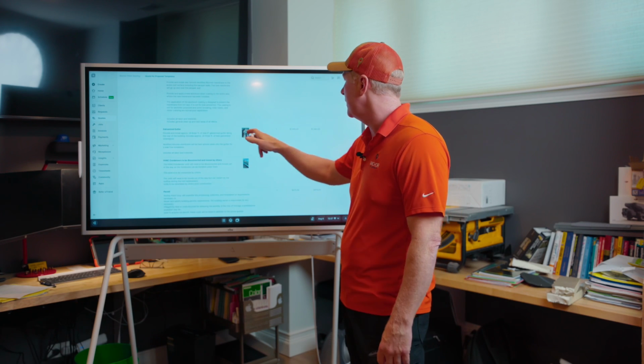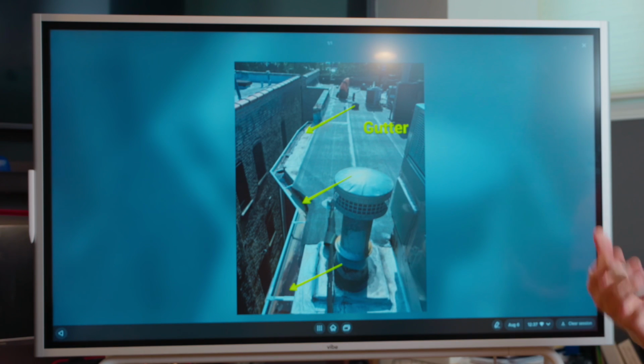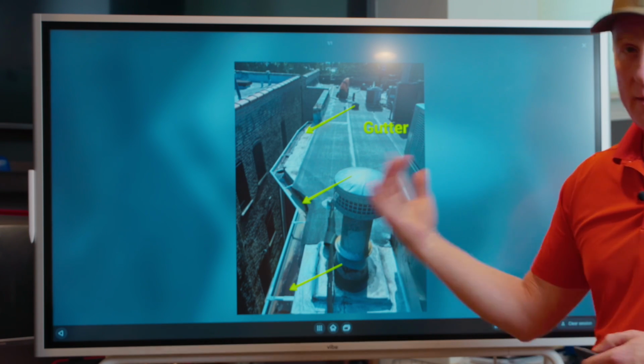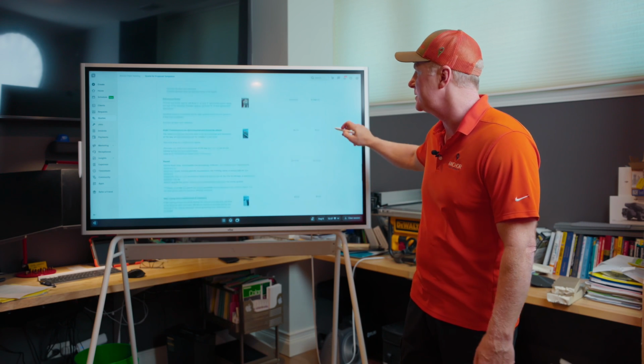Here we included a gutter on this one for $1,500. We've got pictures of the gutter. We want you to see, here's why we were replacing it, and then at the end we'll provide pictures of it being installed and finished.